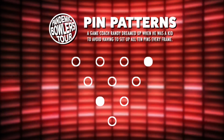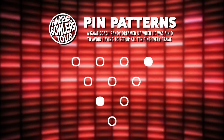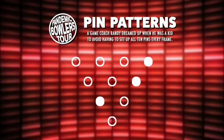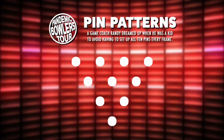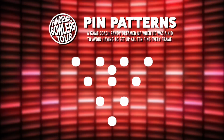Then you add the pin representing the frame you're bowling in. If it's the 3rd frame, you add the 3 pin. The 6th frame, the 6 pin. You get the idea. In the 10th frame, there are some exceptions to the rule, but we'll explain that as we get there. But first things first, we have to draw the names of our four contestants for today's show.